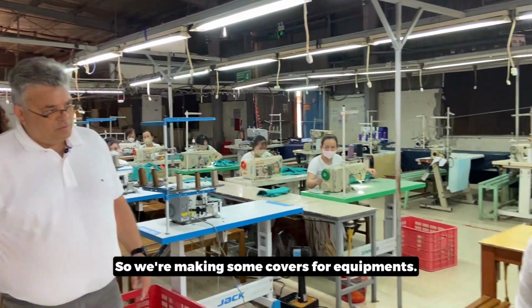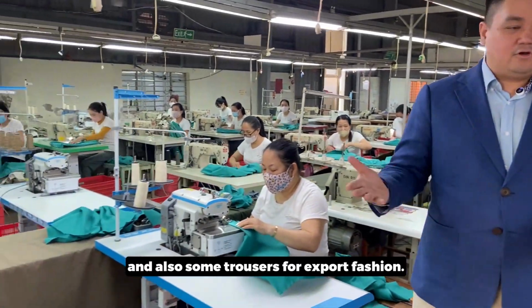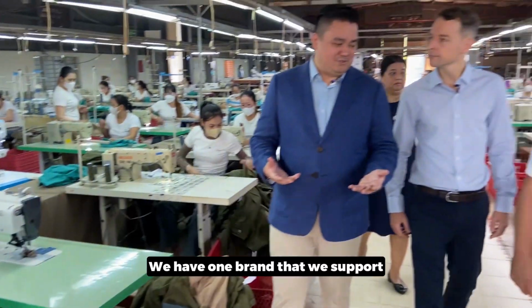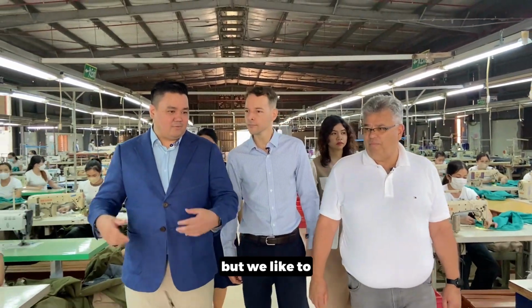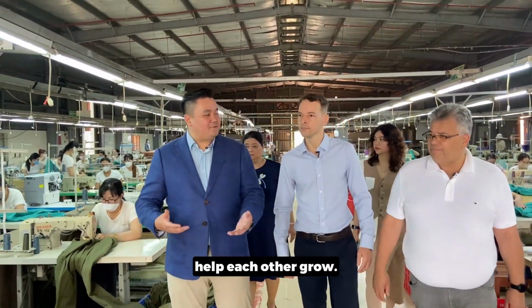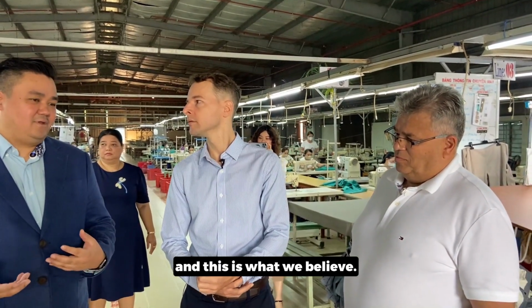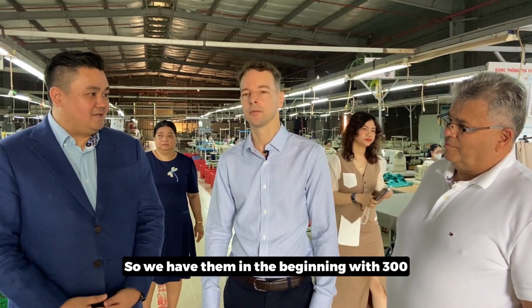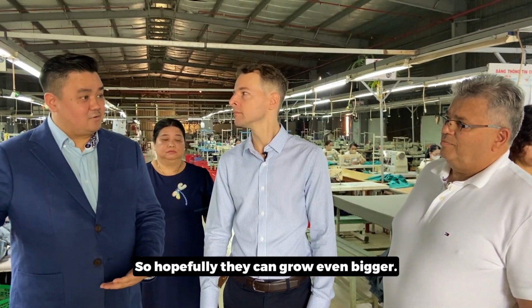So we're making some covers for equipment. And also some trousers for export fashion. Do you have domestic customers? We have one brand that we support because the domestic market will have a smaller MOQ, but we like to help each other grow. They are growing very fast, and this is what we believe. We always think we can grow with them. So we help them in the beginning with 300 as MOQ, and today they are up to 3,000. So hopefully they can grow even bigger.